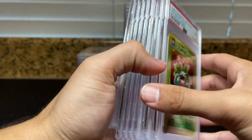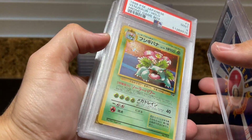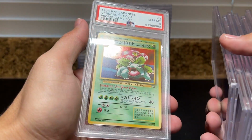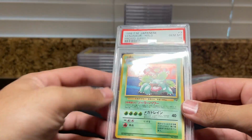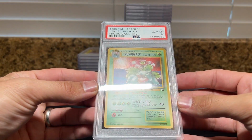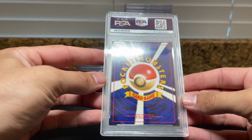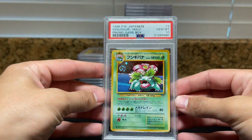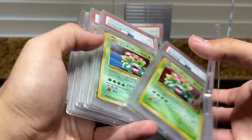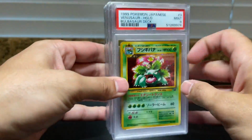Ready for this? 1, 2, 3, 4, 5, 6. Oh, we did get a 10. Holy cow. Actually didn't think we got a 10. There we go. There's a 10. Wow. I think that's our first 10 of this sub. I got 1, 2, 3, 4, 5, 6 9s on this and 6 9s on Blastoise.